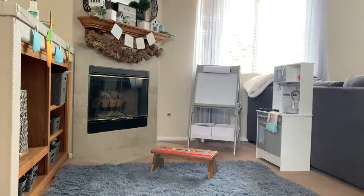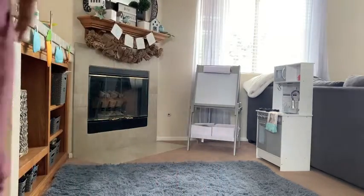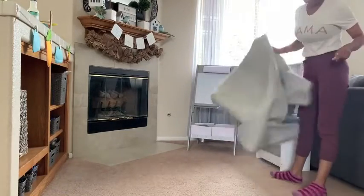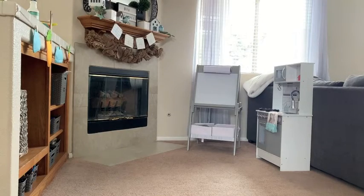Brooklyn is ready. The boys, my son and my husband, and Brooklyn, they're gonna go outside and do some yard work for today. So that is what she picked out as her yard work outfit. So they are gonna go outside and do that while I am inside and I finish tidying up.